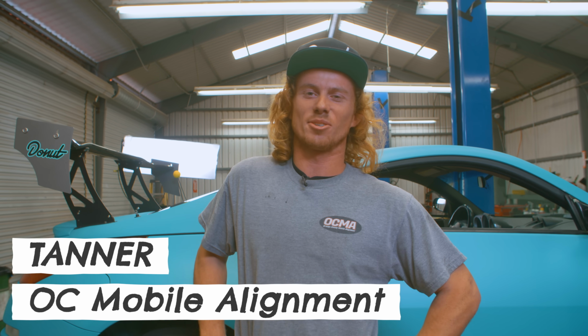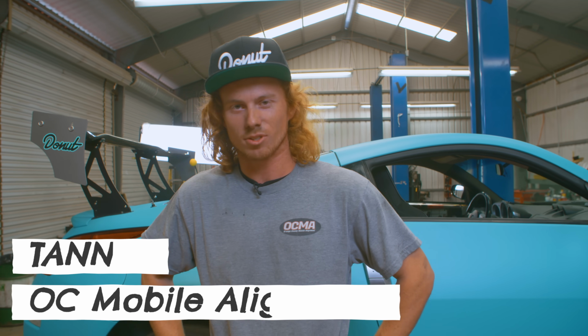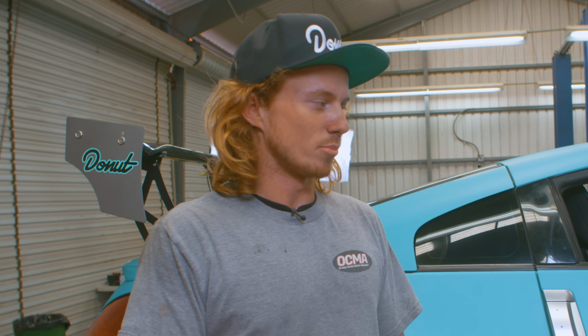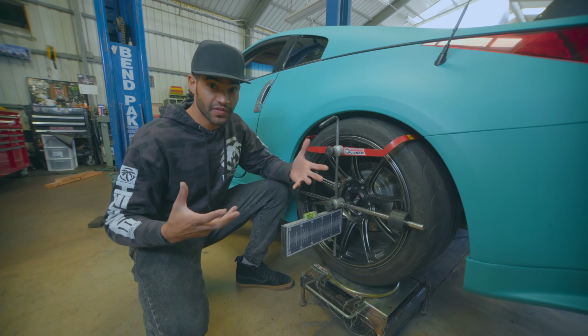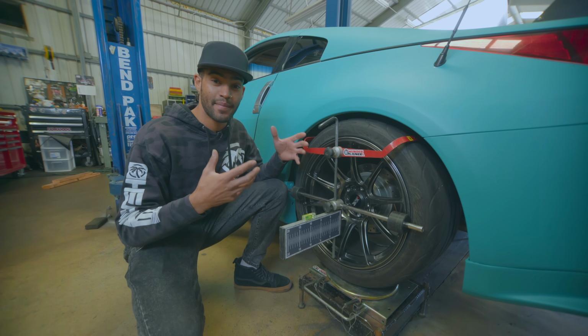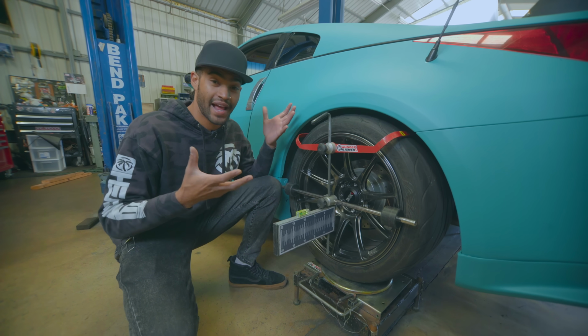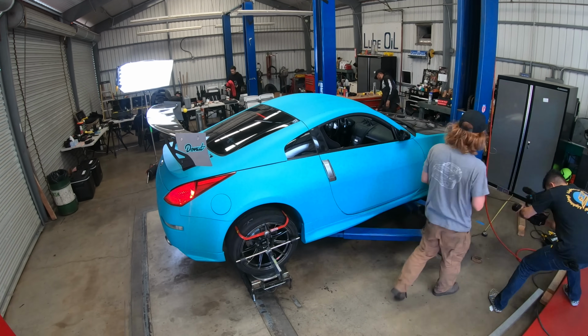Hey guys, I'm Tanner, OC Mobile Alignment. I usually do drift cars and stuff. I've gotten to work with Rad Dan and OD Drifts and stuff like that. So we're setting this one up a little bit different. Gonna set it up for grip and see how it goes. And this is a high-low almost first. We're actually getting the same exact alignment treatment as high car, so we can actually compare apples to apples.